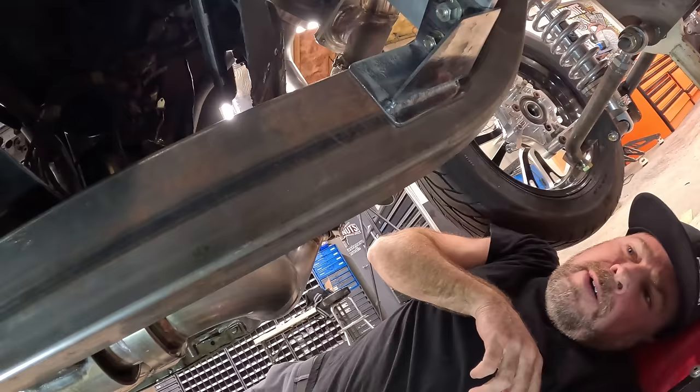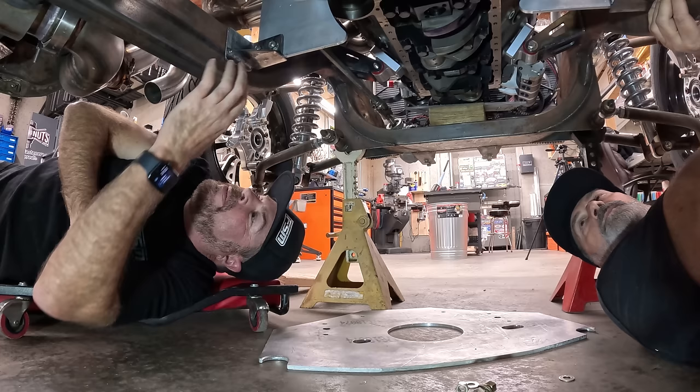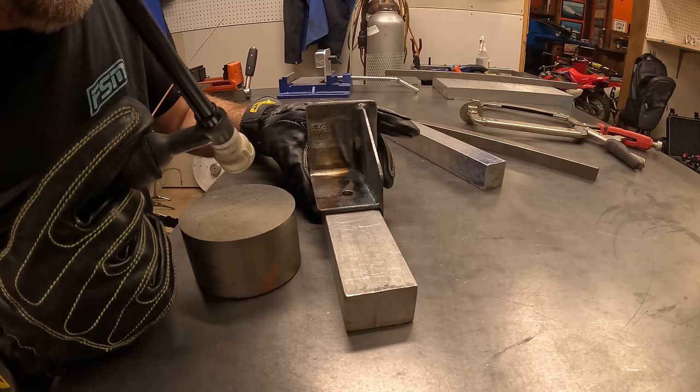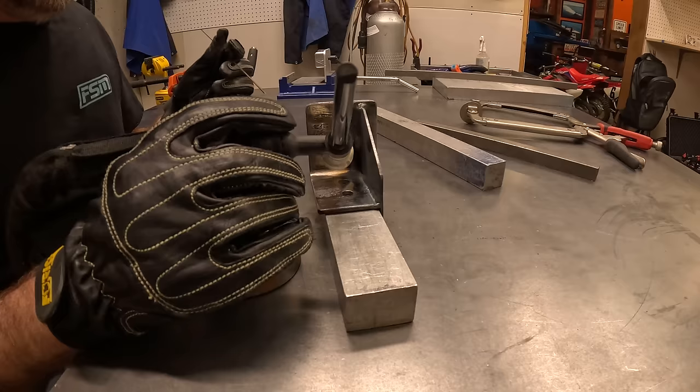This one is perfect. So this whole chassis is MIG welded and the roll cage is TIG welded. So we'll MIG weld the mount to the chassis, keep everything the same. This is our hot rolled steel plate sitting on a chunk of aluminum. The aluminum will act as a heat sink and also it'll allow me to fill the hole without joining the two pieces of metal together. And I'll be welding this at about 115 amps on DC.